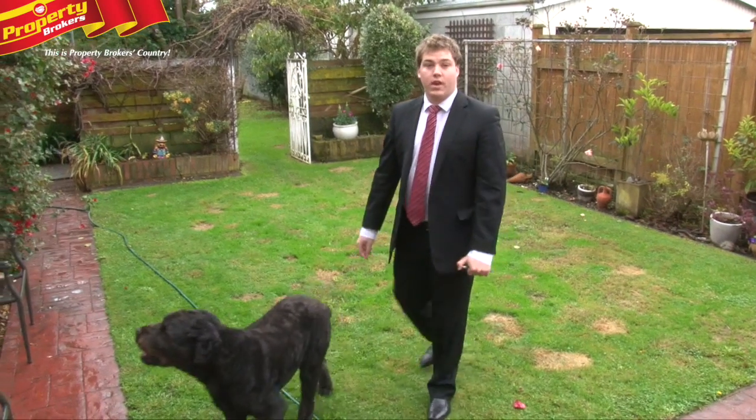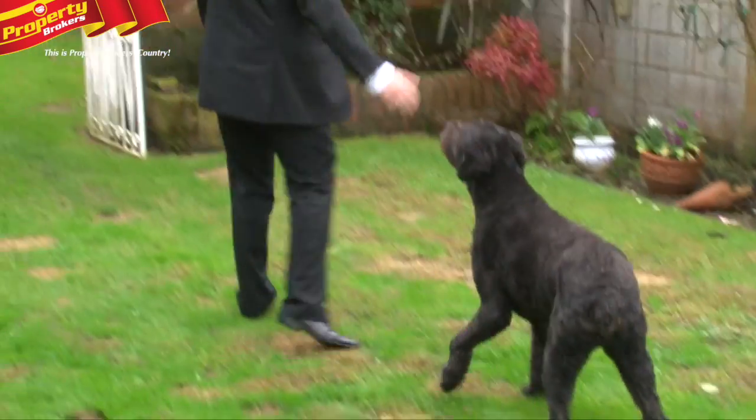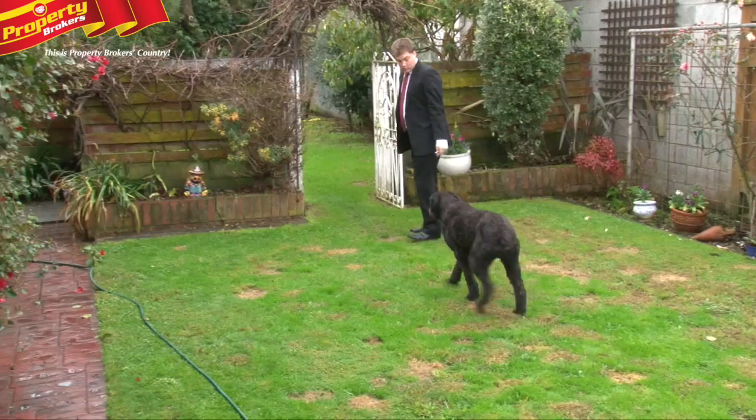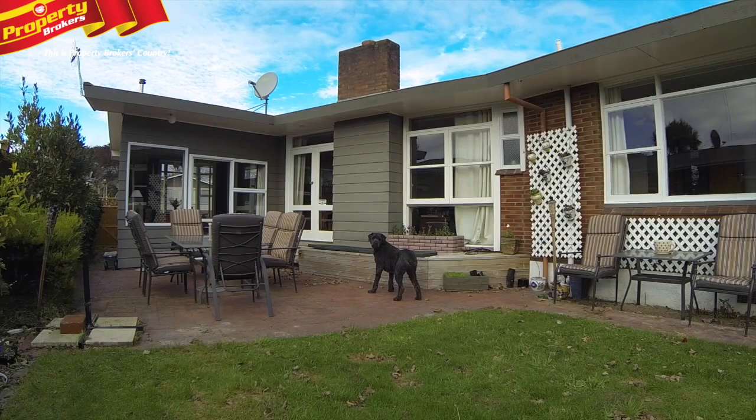So we're out here in the family friendly, fully fenced backyard. As you can see, really good for pets, heaps of room for kids, nice gardens, separate areas. You've got a little bit of living out here, and a nice big backyard through here behind me.